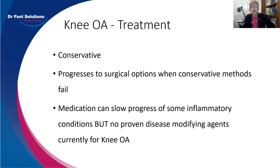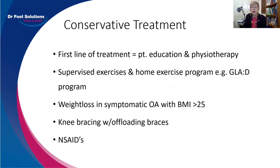There's still not good evidence about medications slowing inflammatory conditions. It can do with things like rheumatoid arthritis, as we know, but for general knee OA, there's not any particular disease-modifying agents that can be used. Now, some people still like to use their fish oil and their shark cartilage and various things that they believe work for them, and yet you'll hear some of the boffins indicate that those do not have a proven record. So patient education really in conjunction with therapies first up, and this would all make sense.